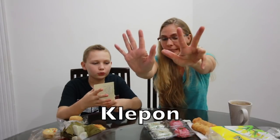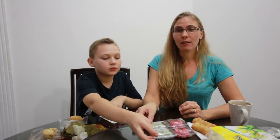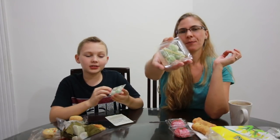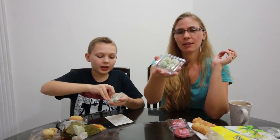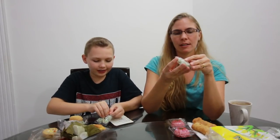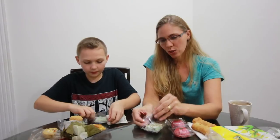Still, Kue Sus is my favorite. Okay, number 8. Klepon. Oh, we've had these before. These I really like. This has coconut on the outside. It comes with a toothpick, so you can poke them. Skewer it. And then it has shredded coconut on the outside of them.